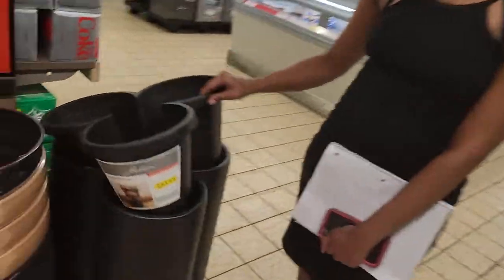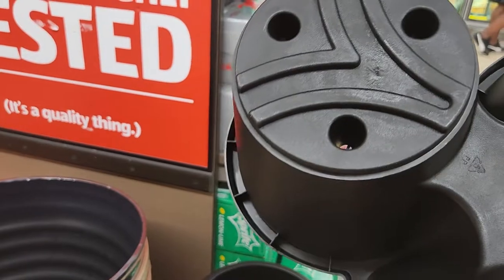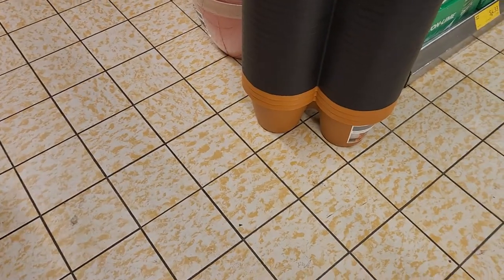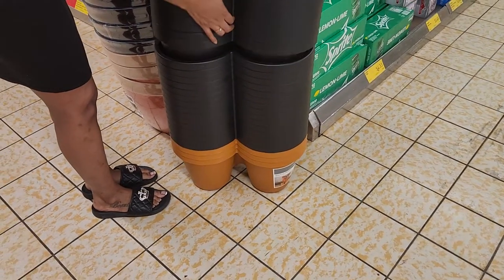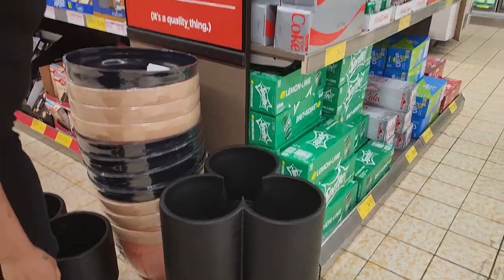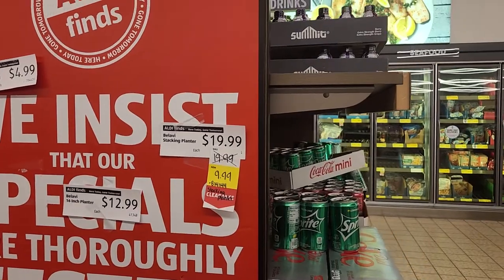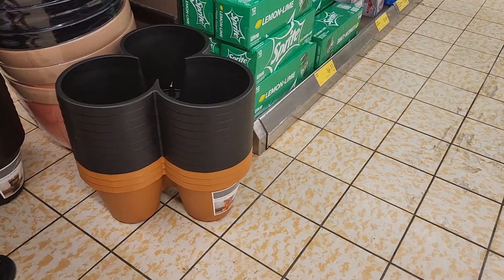Okay, so now we're gonna see. This is what I was looking for. And it's already drained. I don't have to poke holes in it. And I like those at the bottom. And I'm going to get, how should I get three of them? I think I'm gonna get three of them and just try to mix in something else. They're on sale right now too for $9.99. Actually, we're just gonna start with two. But I wanted to get three of them because they're the same color.